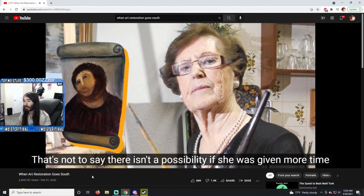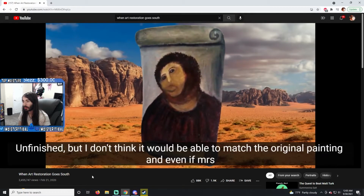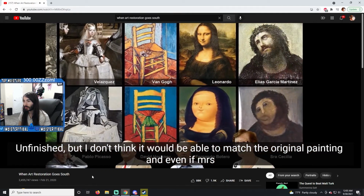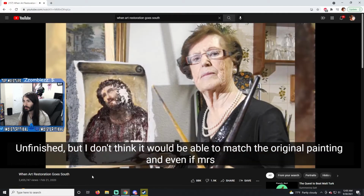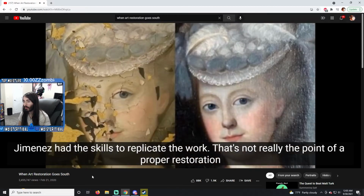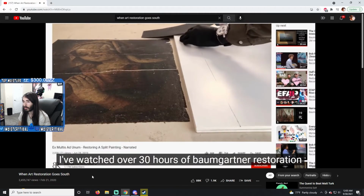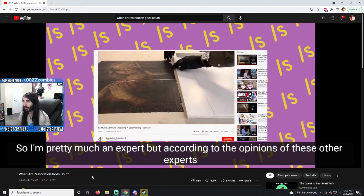If she was given more time there could have been a better result, because many parts do look very unfinished, but I don't think it would be able to match the original painting. And even if Mrs. Jimenez had the skills to replicate the work, that's not really the point of a proper restoration. I've watched over 30 hours of Baumgartner restoration, so I'm pretty much an expert.